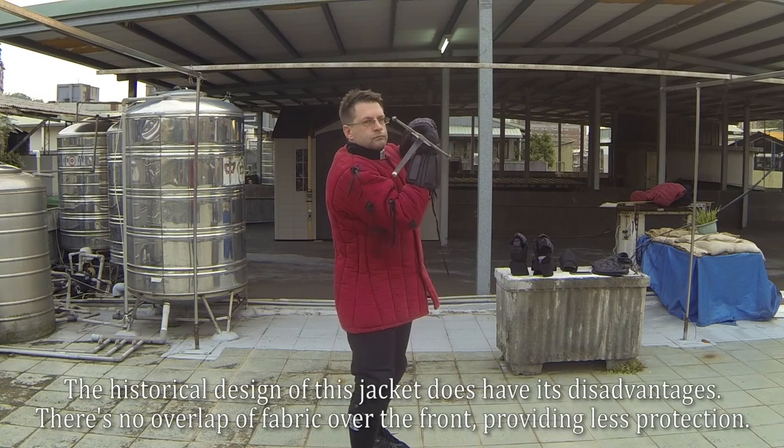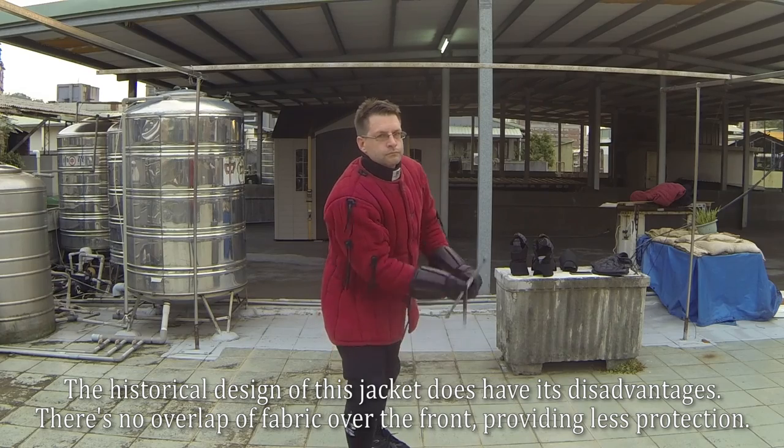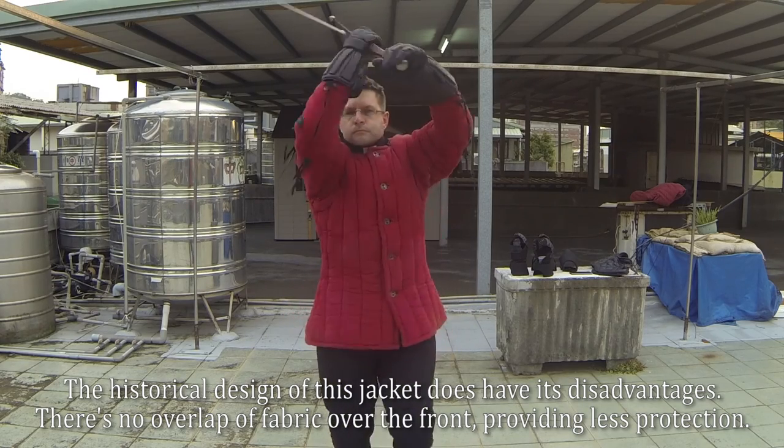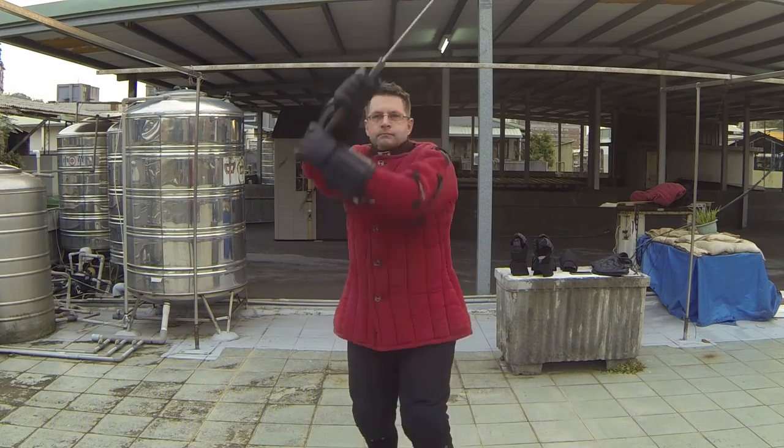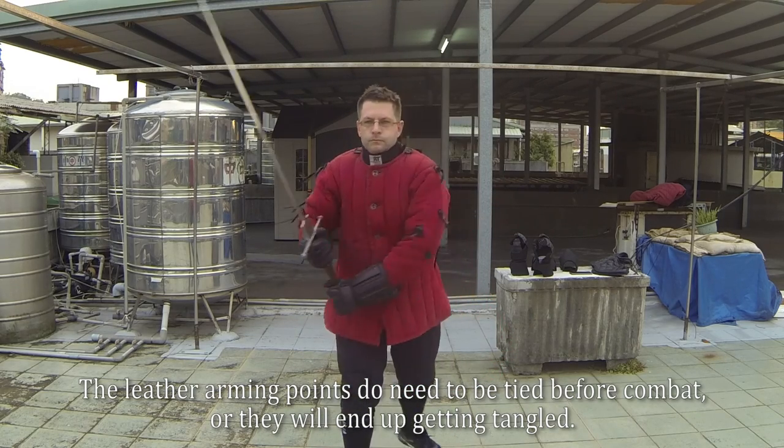The historical design of this jacket does have its disadvantages. There's no overlap of fabric over the front, providing less protection. The leather arming points do need to be tied before combat, or they will end up getting tangled.